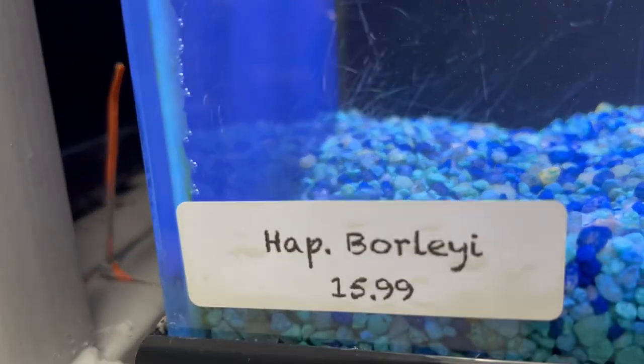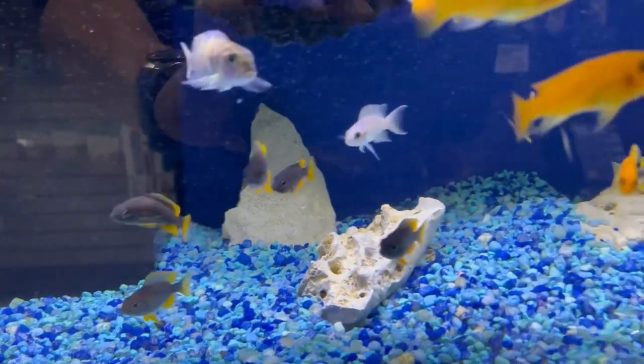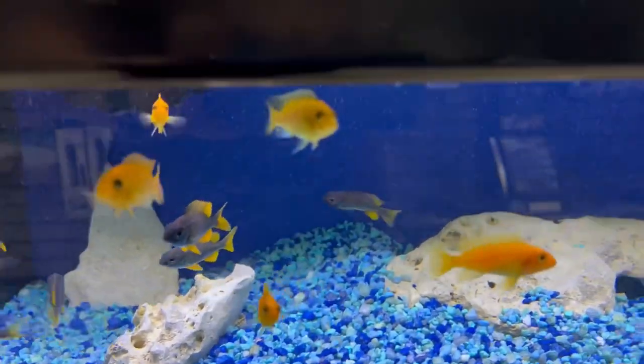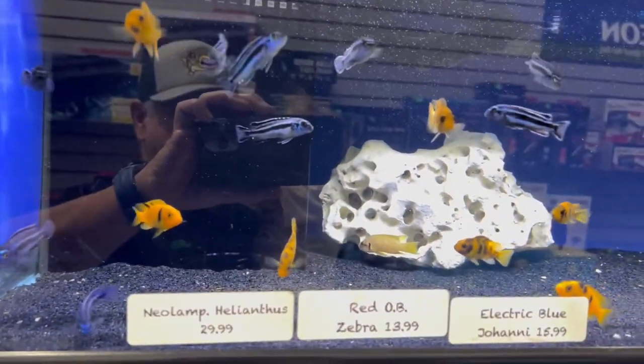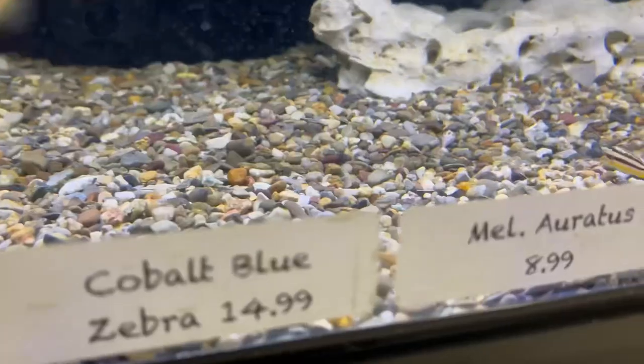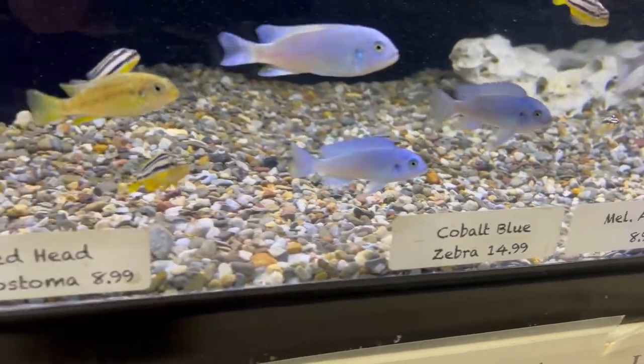Good looking fish, nice and healthy. One of those Borley eyes, $15.99. Not a bad price. But again, I have to spend about a year growing them out, maybe longer before there'd be any chance of putting them in with those big fish. Some more Mbuna. An Oratus.